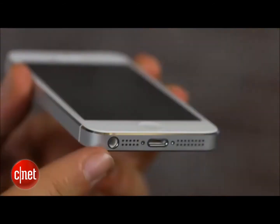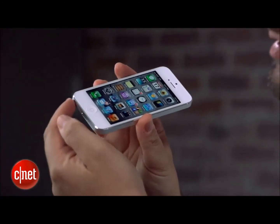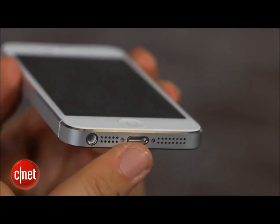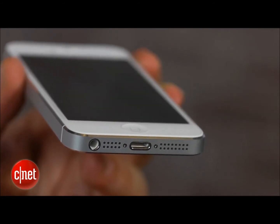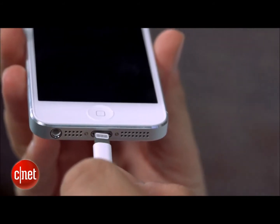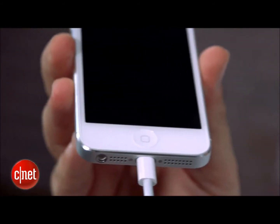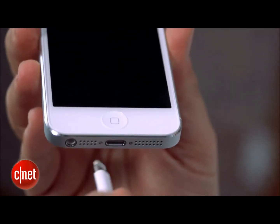Another design change you can totally see on the bottom of the iPhone 5 is that the headphone connector is now on the bottom. It's like an iPod Touch. And also the speakers have been reoriented, and in the middle there, that's the lightning connector, the controversial lightning connector. That's because you're going to have to change out your USB cables, your accessories to accommodate that. Now, it is a reversible connector and plugs in a lot more easily than the previous 30-pin.